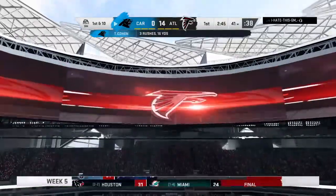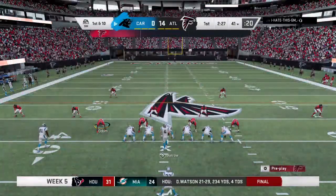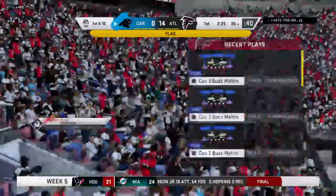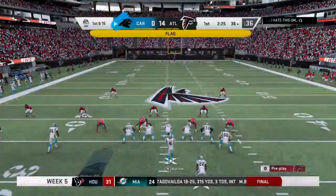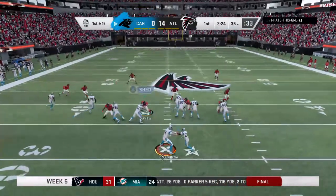They have a script to start the ball game, and typically those scripts go between 12 and 25 plays. Down 2 touchdowns early, probably not very deep into their script. I think that they'll stay with it. I don't think they'll abandon it just yet and try and generate some offense on this drive. Anything, at least 3 points, get that 0 off the board.